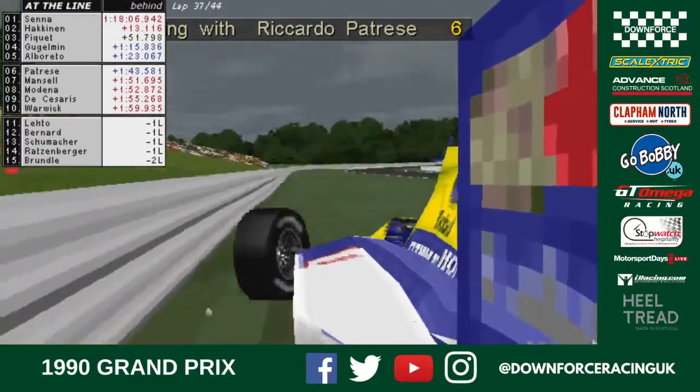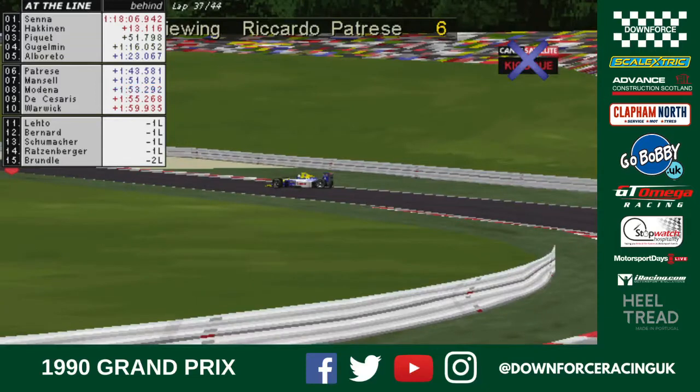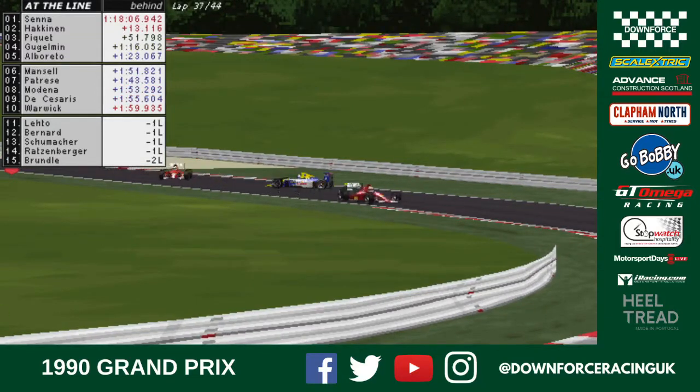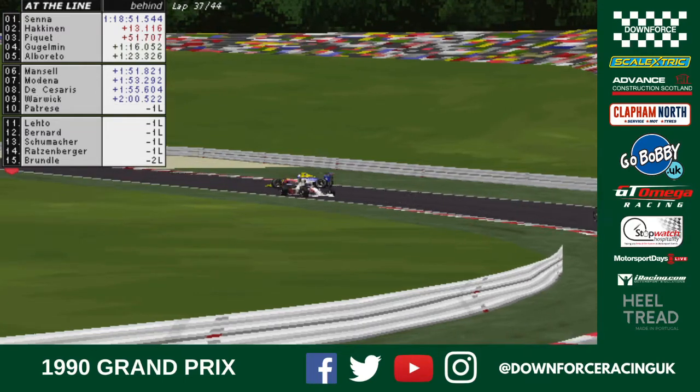And so Fernandez and the Arrows team will undergo a massive transformation in appearance. And there goes Patrese off again in the Williams. And he actually spins the car back onto the racetrack. Now what about the 2 Ferraris coming through? Mansell and Modena should be able to avoid that, no problem. They do indeed. And there goes De Cesaris in the Lotus as well. Warwick won't be a million miles away from that either. There they go. And there goes Senna.